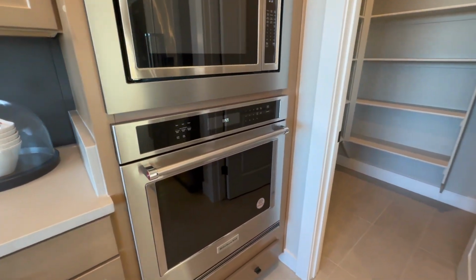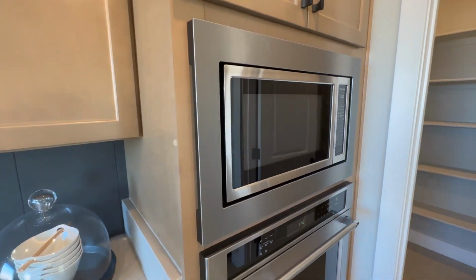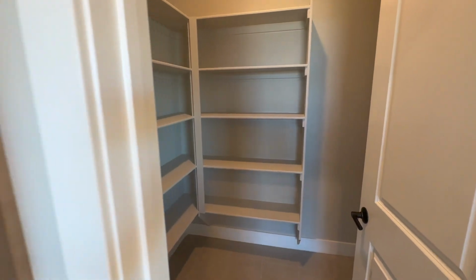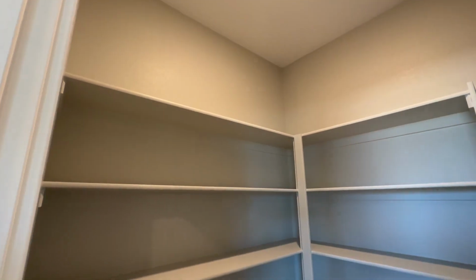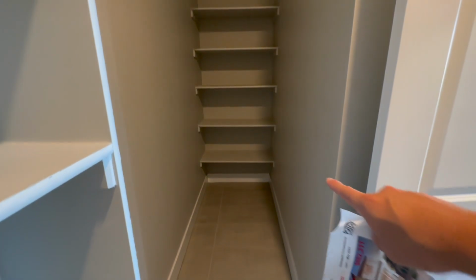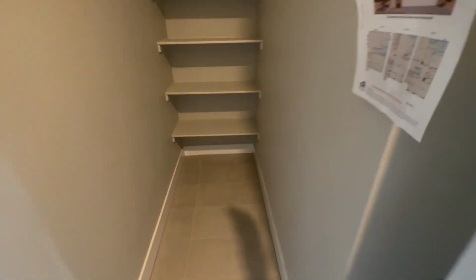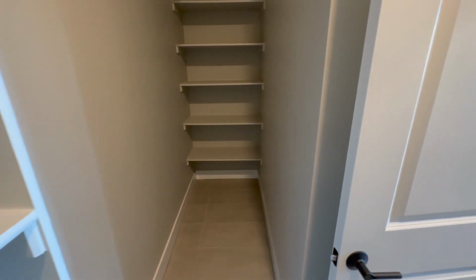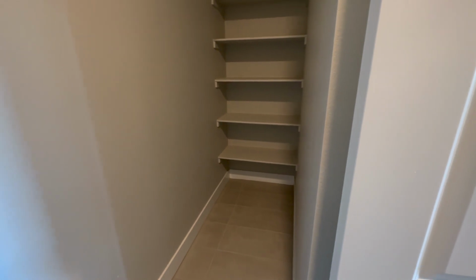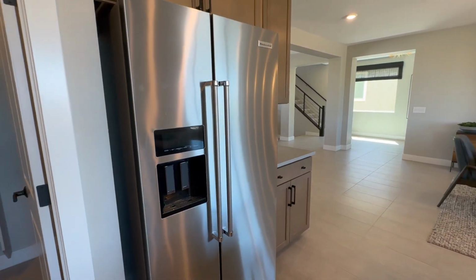You have your oven and your microwave built into the cabinets right there. Here we've got our pantry. Decent sized pantry until you make a right hand turn over there. So this seems sort of like, I don't want to say a waste of space, but you'd have to get kind of unique, whether you put shelving on one side or both, force yourself to squeeze through. But you'd have to get creative to utilize that. I'm not very, very big, but I could see that that would be tight for some people.